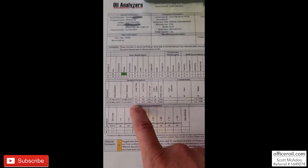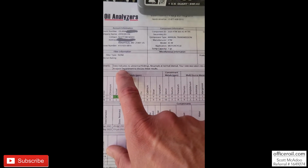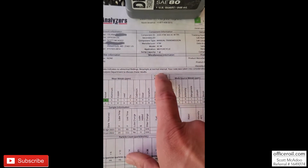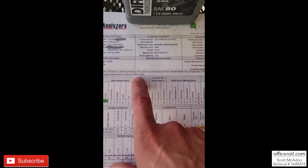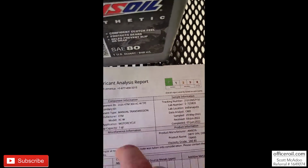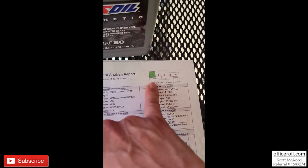And check out these results. Look at this. The comments: Data indicates no abnormal findings. Resample at normal interval. Your note was taken into consideration. Please contact the analysis department to discuss these results. So look at that. Completely normal right there in the green. Right there, completely normal in the green.